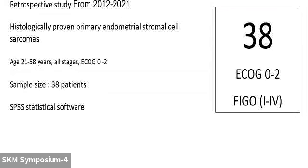Histologically proven primary endometrial stromal cell sarcomas. Age was 51 to 58 years. All stages, FIGO 1 to 4, and performance status of 0 to 2. As it is a very rare cancer, as I've told you before, they account for less than 1% of all gynecological malignancies. So in the span of 10 years, we have only seen 38 such patients.